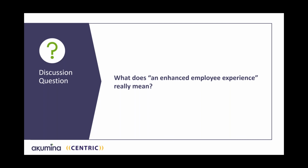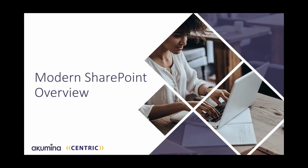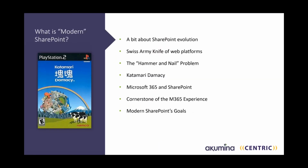And so that gets us to SharePoint being Microsoft's intranet platform, if you will. They've made investments in the platform in the form of modern. It probably pays to spend a little bit of time talking about modern and what modern SharePoint really means. So with that, I want to do a brief overview of modern, kind of how we got to where we are, as well as what that really means, and perhaps, if you haven't seen modern yet, some of the aspects of it. So what is modern SharePoint? And I will get to the PlayStation game here on the left in just a second, but it helps to know a little bit about the evolution of SharePoint.